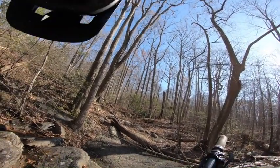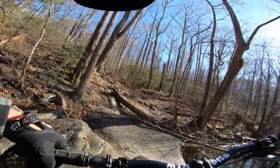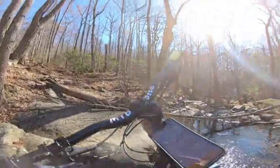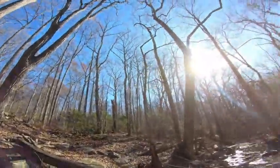It's a little bit longer than it looks from back there. But I think I can just step right across. Maybe I don't slip. Oh, hop across. And looks like that's the trail out.